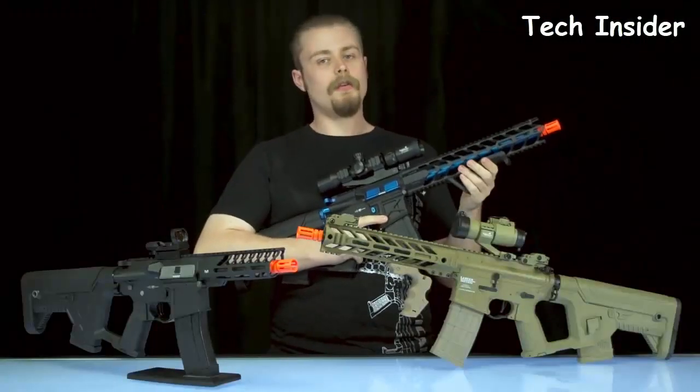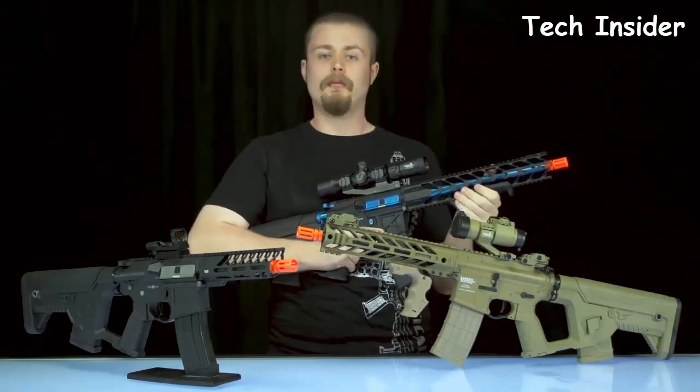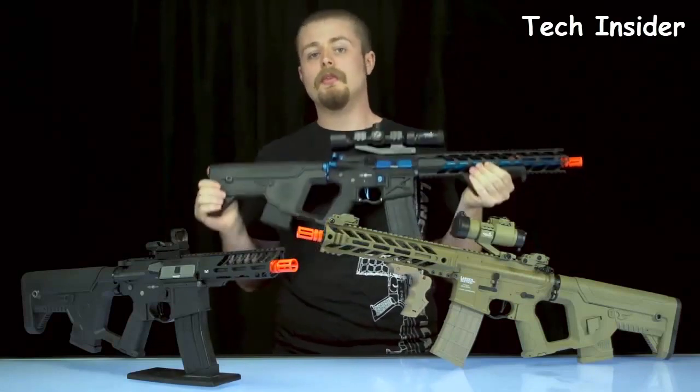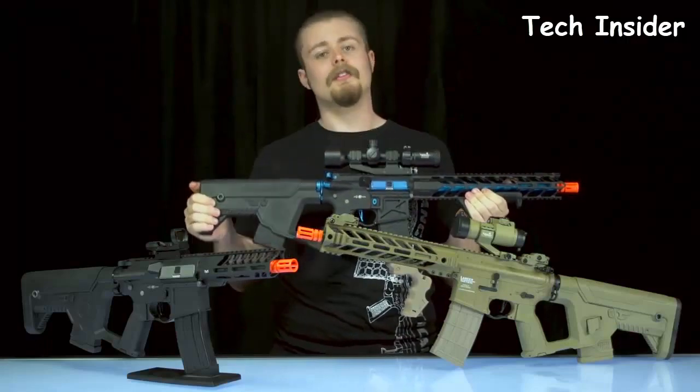The Enforcer's a perfect rifle if you're just looking at getting into airsoft, or if you're a pro looking for a new high-performance M4. And these babies will only run you in the 220 to 260 range. That is a bargain for this kind of quality.